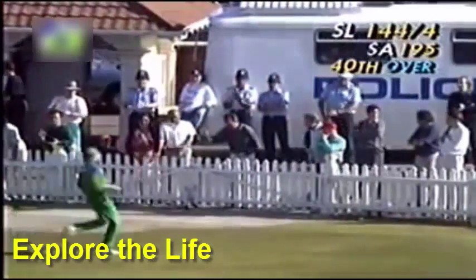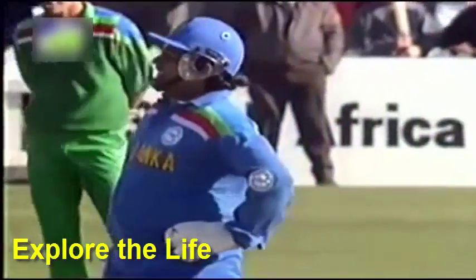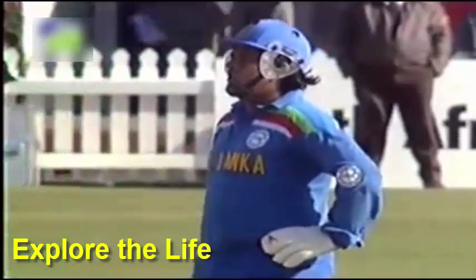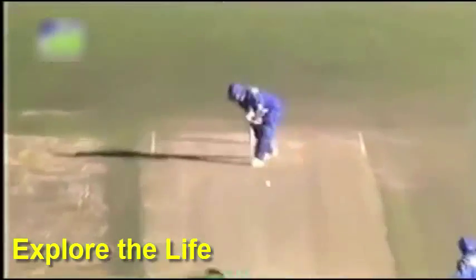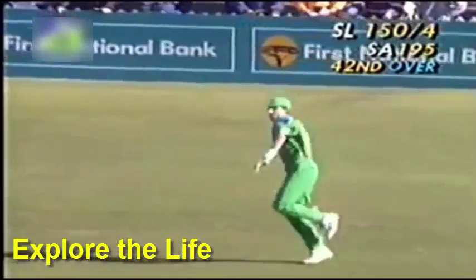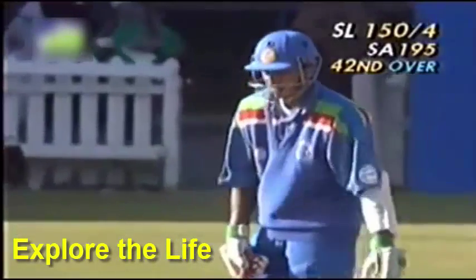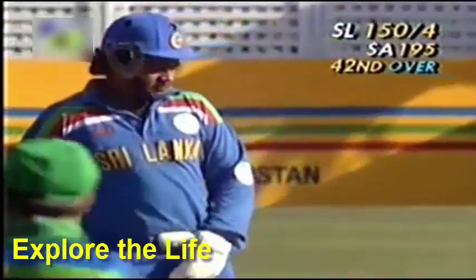A shot from Ranatunga could run away before it has. That was a lovely shot from Ranatunga, and he really has changed the course of this game since he's been here. 30 not out now. It's a good shot, but Donald's down there. The bounce is favourable, and that's the 150 for Sri Lanka. They're 150 for 4. It's the 42nd over.